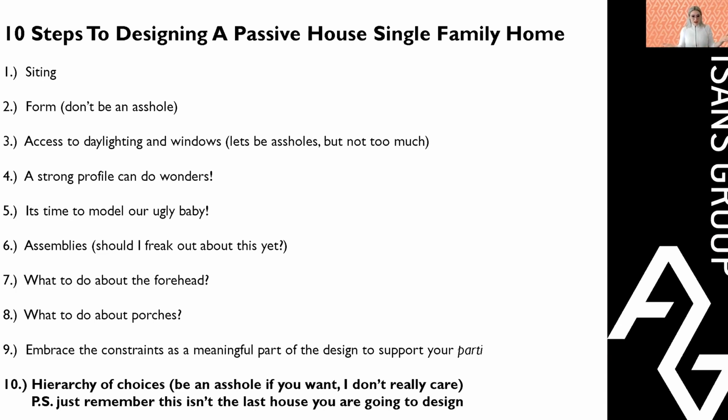So remember, it's not the last passive house you're going to design. You don't have to incorporate every interesting idea you have in this design, but you can be an asshole if you want. I don't really care.